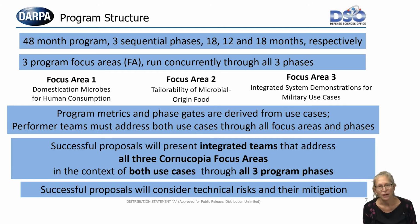The second focus area emphasizes the ability to produce desirable flavors in these microbes, and also the characteristic of tailorability of the overall system. Tailorability signals the intent that this system will be able to produce on demand different formats, different flavors of food in one location. And finally, the third focus area is the focus area where we put the whole system together within the requirements imposed by the 2 military use cases.